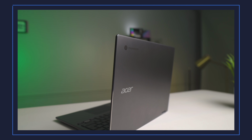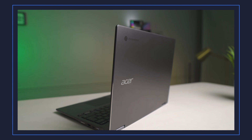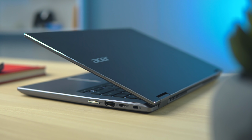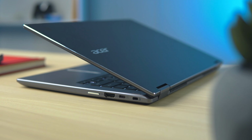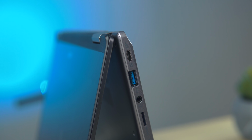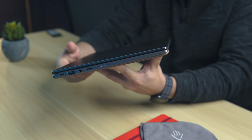If it looks familiar to you, that's because it's very similar to its cousin, the Acer Chromebook Spin 713. That was our top pick of Chromebook of the year of 2020. It has an aluminum bottom, aluminum lid. The keyboard deck is either magnesium or plastic or something like that, and the overall build quality feels very similar to the 713. It doesn't feel cheap.